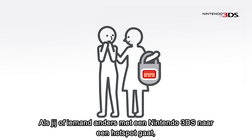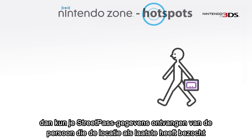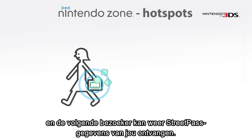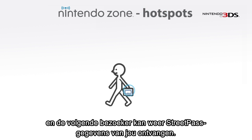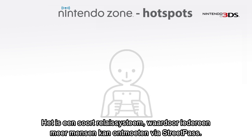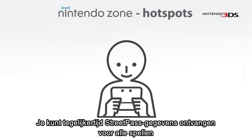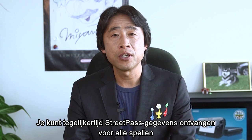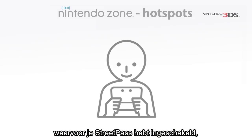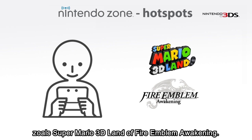When you or another Nintendo 3DS owner goes to a hotspot, you will be able to receive StreetPass data from the last person to visit that location, and the next person to visit will be able to receive StreetPass data from you. It's exactly like a relay, giving everyone more opportunities to StreetPass with other players. You will be able to get StreetPass data for all the games in which you've activated StreetPass at once. So you may even find yourself going back to games like Super Mario 3D Land or Fire Emblem Awakening.